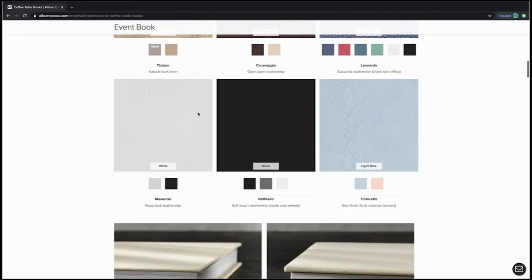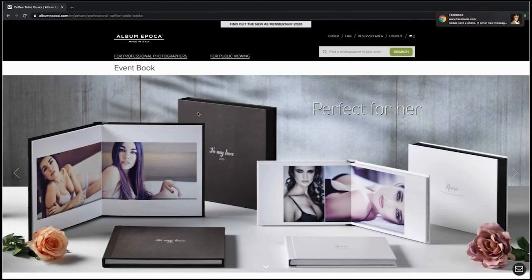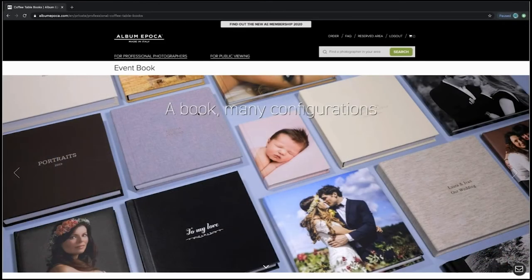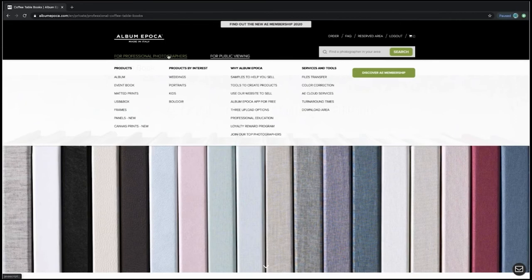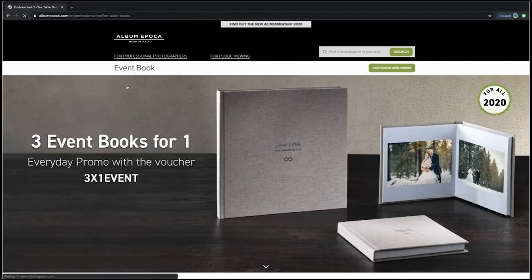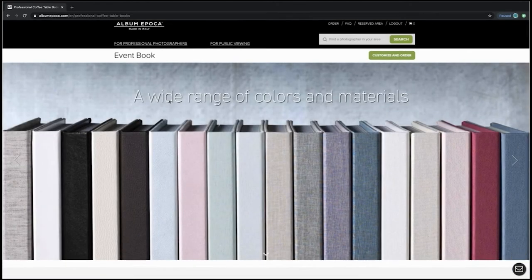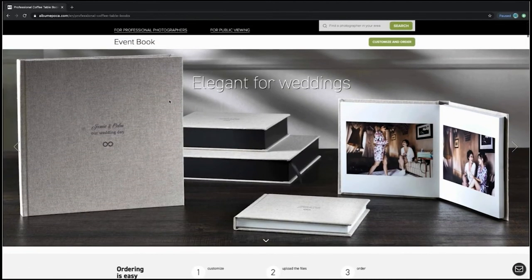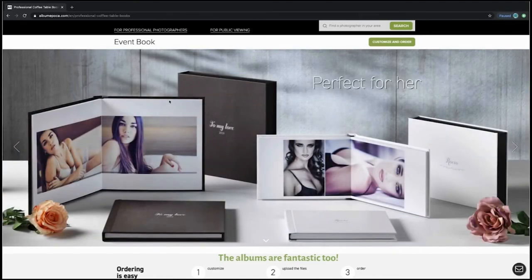So the nice thing about this is they can't look at the pricing, so they can't see the cost prices. On the contrary, if you go to the professional photographers part, which you can only access when you're logged in, and in this case, if we go to event book, we have a different site, and as you're customizing and ordering, you'll be able to see the cost prices as well. So the great thing about the event books is they're very versatile. They're a little more on the lower price range for your customers, and today I'm building a family photography book.